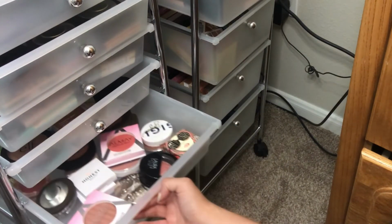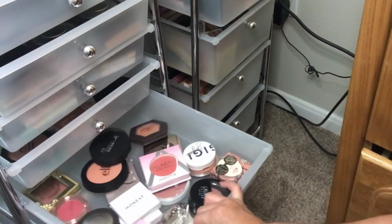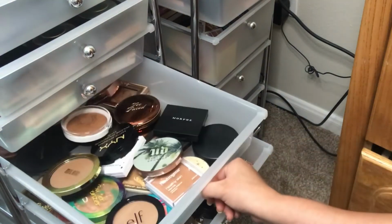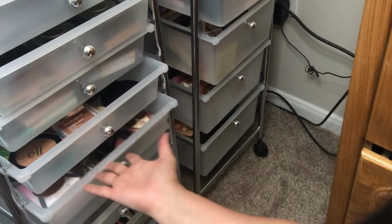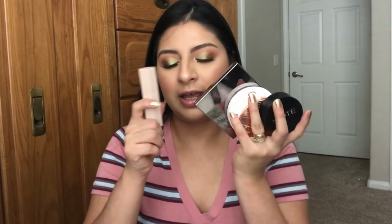I just wanna show you my collection, what I have with my blushes and my bronzers too. And I just got rid of some of the blushes that I don't use anymore. Okay, so let me show you. I got rid of this one.